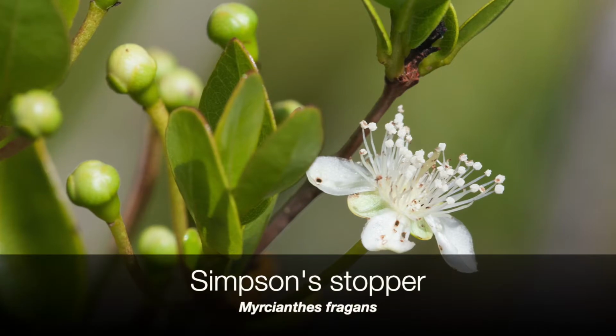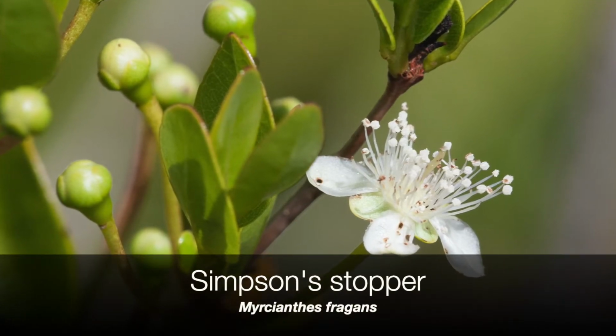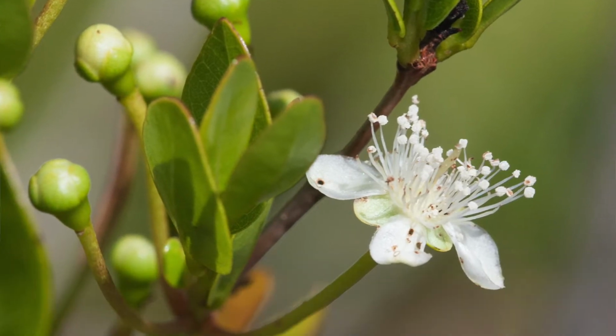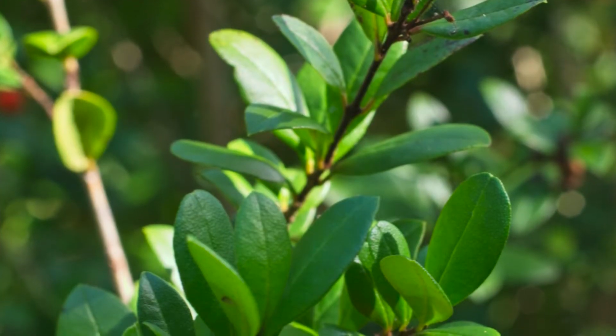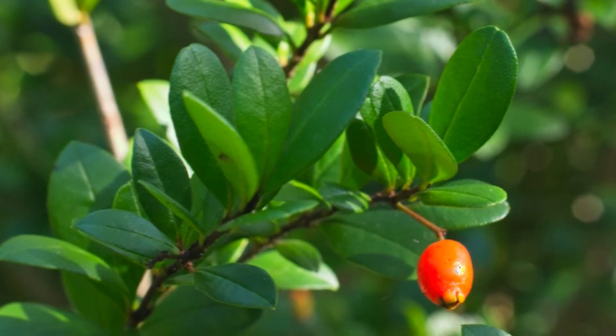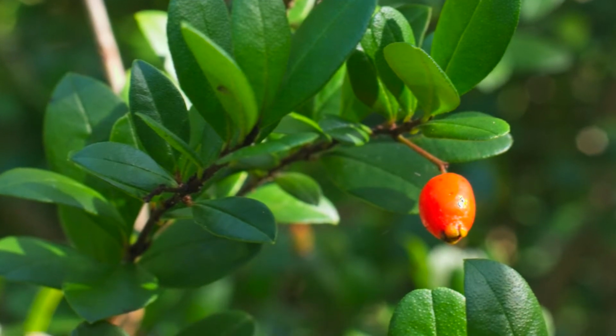A wonderful native shrub is called Simpson's Stopper. I'm going to put that in to represent all of the stoppers, which are a whole little family of Florida native shrubs. Simpson's Stopper is a coastal plant, but very adaptable as to sun and shade, has very nice little glossy leaves, and then gets very showy white flowers that have nice little fragrance, followed by red berries that birds love. And another wonderful native shrub is wild coffee.